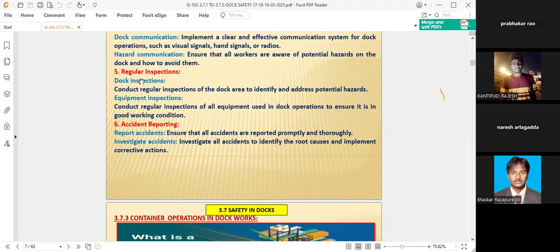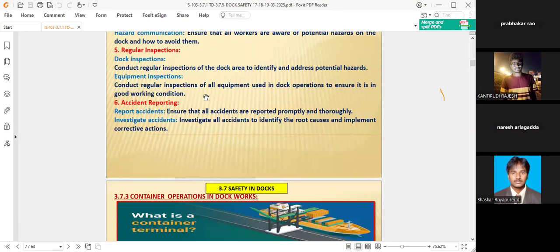Because in the dock inspection, they can give the list first. Today, from Monday to Saturday, these are the trucks with these numbers, these are the driver names, these are the cleaner list. The list will be given to the ship management also by the dock labor board. That's why they will check whether that document is verified and tallying or not. They will verify both teams also. That's why regular inspection is going on, not only to identify potential hazards, but also to check equipment health, and safety equipment will be used with respect to environment, safety and health also.